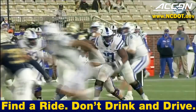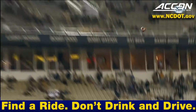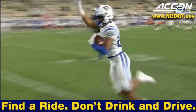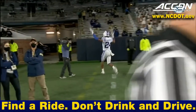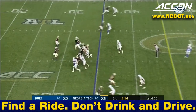Well, that was kind of close there, wasn't it? Well, he kept his footing and then extended the football, James, inside the pylon, looked like. Look at this angle. Spinning it right toward you. And able to stay in bounds. Nice. Officials right on top of it.